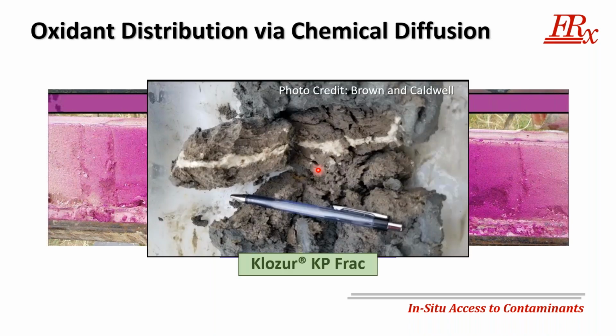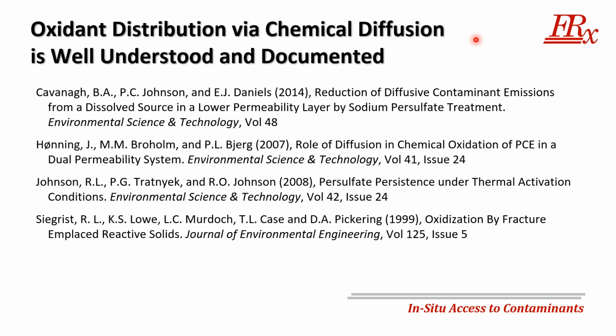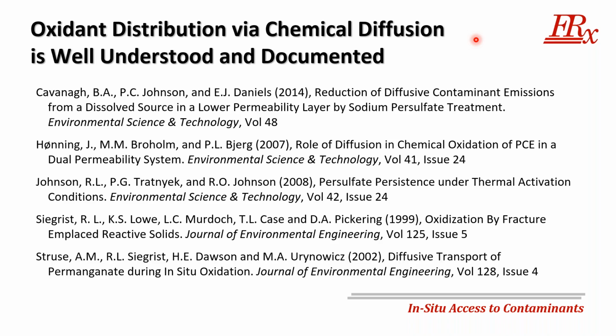You can't see it because aqueous persulfate is colorless, but the same process, the same principles apply. Diffusion is going to dictate a lot of distribution of aqueous persulfate from the fracture. And there's been a lot of research and documentation in peer-reviewed journals on oxidant distribution via chemical diffusion.